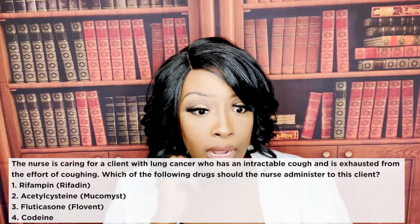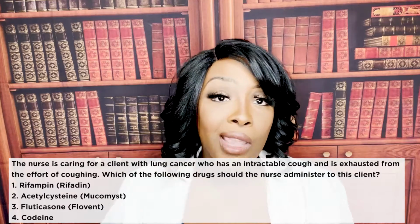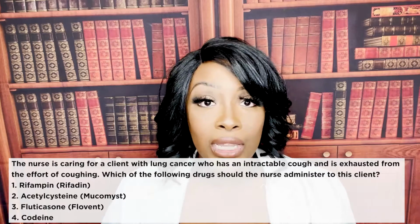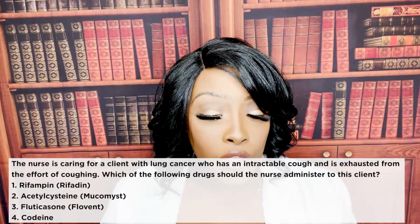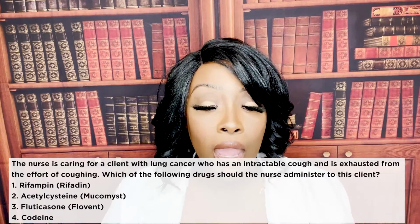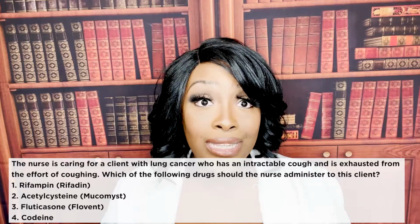Now, let's talk about the wrong answer choices. 1, rifampin. Guys, that's a drug we give for TB. 2, Mucomyst. That's a mucolytic. I already explained what that is. And 3, Flovent. That's an inhaled corticosteroid. Okay? So for intractable cough, the correct answer is codeine.